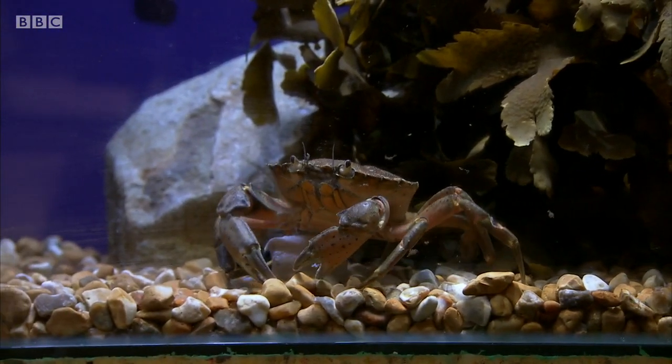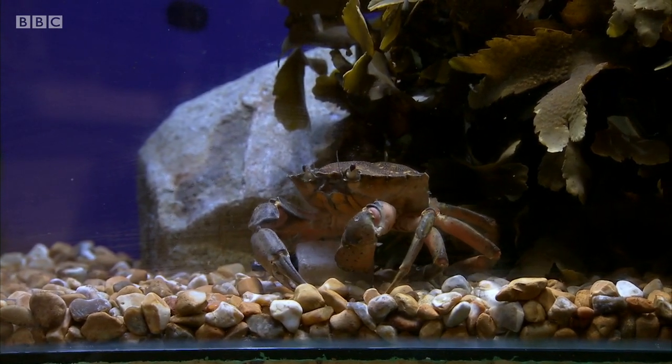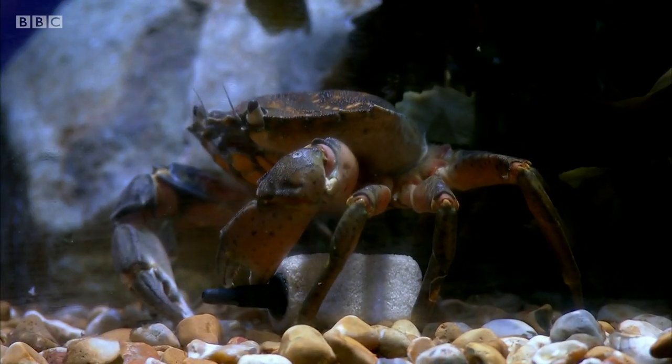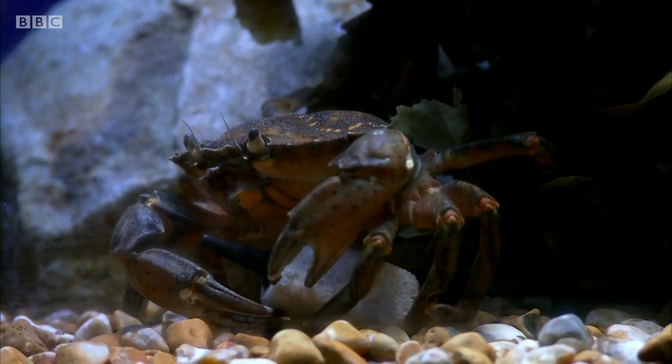So he's scented the stone, and he's up on tiptoes. Okay, tippy toes are characteristic. He's starting to cradle. Oh, he's definitely attracted to it. Oh dear, poor crab. Fancy having a piece of stone for a partner.